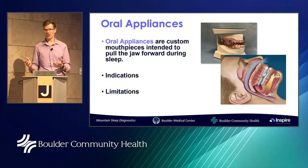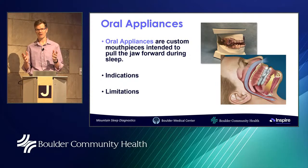It also takes a little longer to work. I think there are three levels of these devices. One is the boil and bite ones. You can find those online for about $100. It's just like the ones used for sports, where you dip it in hot water, put it between your teeth, and you're off and going. The disadvantage is it doesn't grip the teeth well enough to really pull the jaw forward. You can start to get TMJ problems from those, and you don't have anybody following you or fitting it for you.